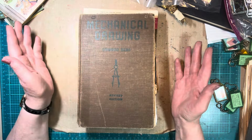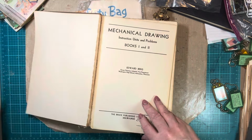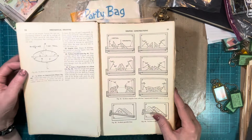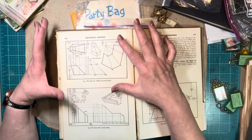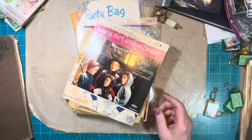First thing I grabbed out of his boxes, I'll show you that when I get to it. So this is a mechanical drawing book, and I love this kind of stuff. And there are lots of these drawings. This is 1950. This is how to do the mechanical drawings. Aren't they cool? Excellent for just a journaling card or background for collage. Really cool. The book is in bad shape, but I wanted the pages.